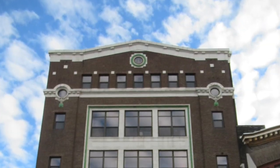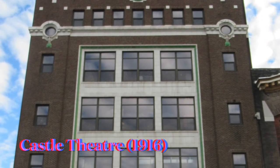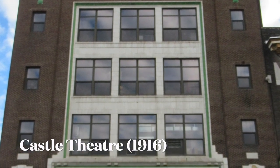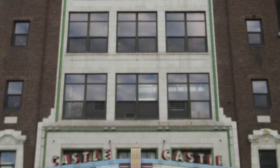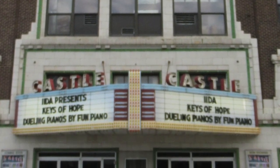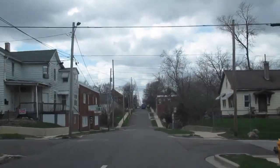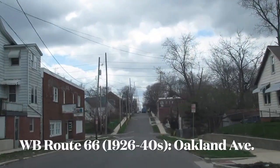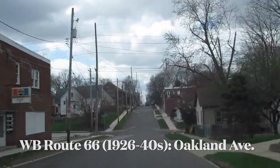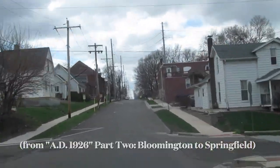The next street up is Washington, and a block and a half to the left is the old Castle Theater, dating back to 1916. More inspiration for AD 1926 and The Show Will Go On. We leave downtown Bloomington and head into a residential neighborhood on Oakland Avenue. We'll start here on part 2 of AD 1926 in Illinois.